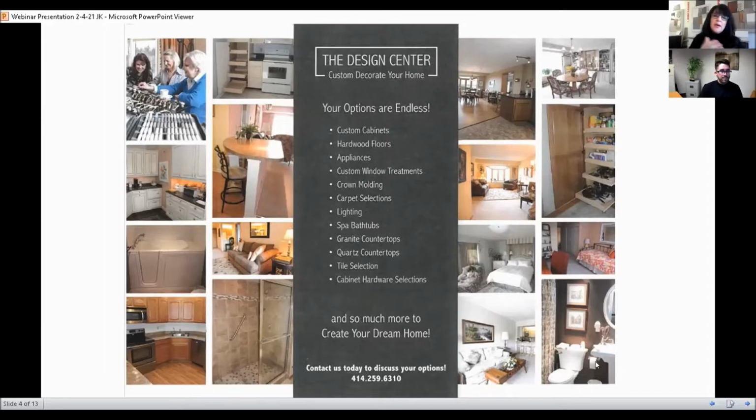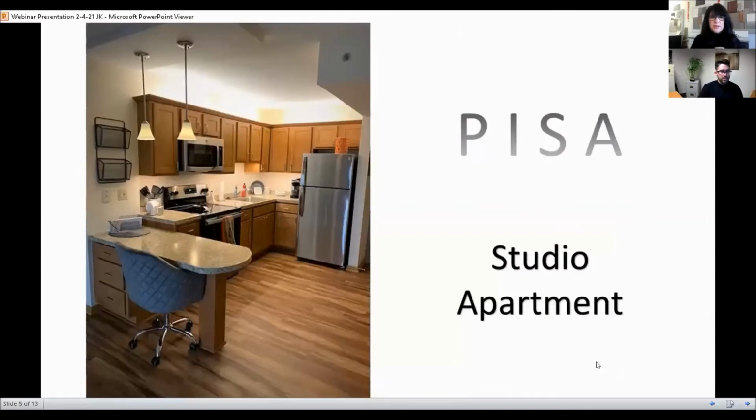So what's showing on the screen right now are some of the different options and some of the different things that you can do. Some of the pictures of renovated apartments, some things that our Design Center has done in the past. But I'm going to show you in the next one, I'm going to focus on a couple of different apartments. Our studio apartment, which we call the Pisa, and our roots are Italian, so that's what you'll end up seeing. And then our 1-bedroom, which is called the Salerno.